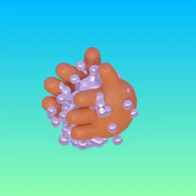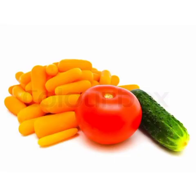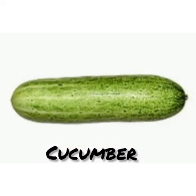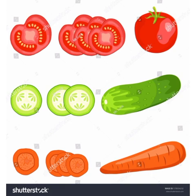Children, first you wash your hand. Kids, we will make sandwich with the three vegetables: tomato, cucumber, carrot. What is the spelling of tomato? Tomato. Cucumber. Carrot.